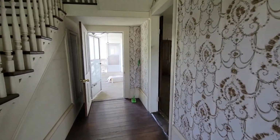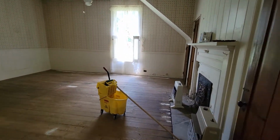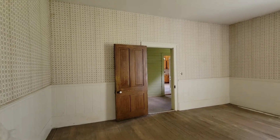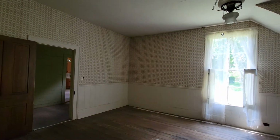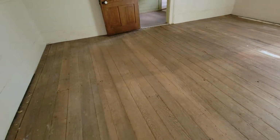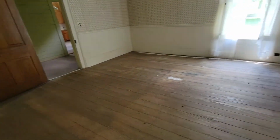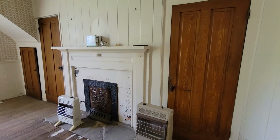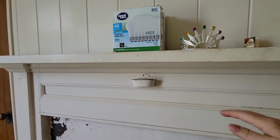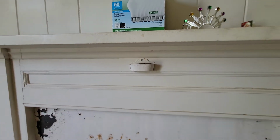On the other side of the living room is what is going to be the dining room. This wallpaper is actual paper, but it's going to stay. We're going to be able to salvage that wallpaper. The floors are kind of rough. They had carpet on them. They've never been sanded or finished, so we're going to get those sanded and finished. Another fireplace. Another thing to notice, in a lot of them, not all of them, is this little thing right here. This is the matches box where they'd keep the matches.